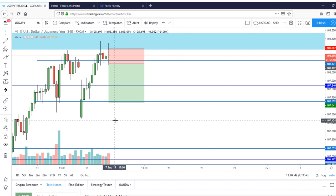We saw what happened to the Euro during the ECB, and yesterday I actually traded the Aussie interest rate release. I think they're going to be cutting rates. I didn't even look at the report.